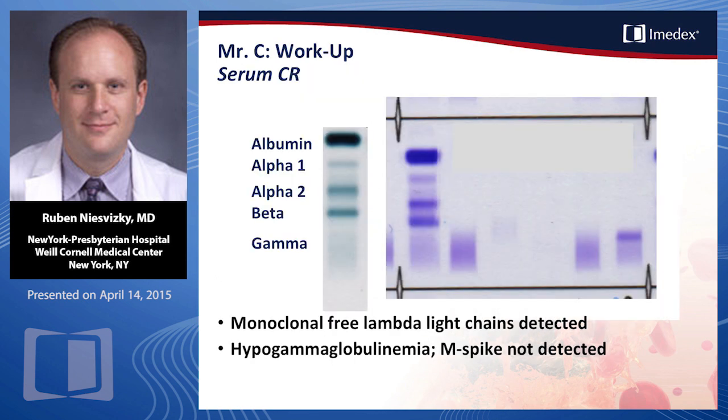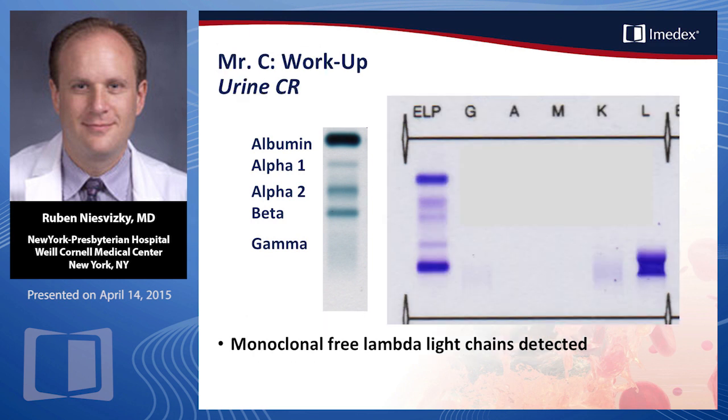You can see in the next slide the serum protein electrophoresis and the serum immunofixation, which clearly shows the presence of a band in the lambda region. No M protein was actually detected. The next slide shows the urine, dated December 23 of 2013, which is also clear for a monoclonal protein in the gamma region in the panel on the left, with a clear lambda band in the panel on the right, conclusive of monoclonal free lambda light chains in the urine.